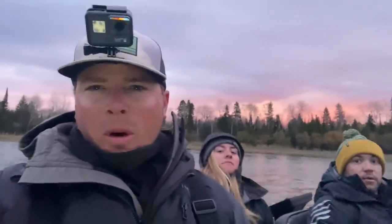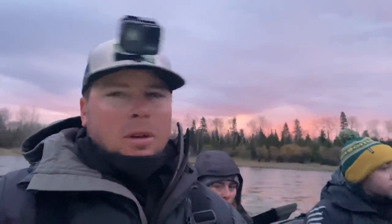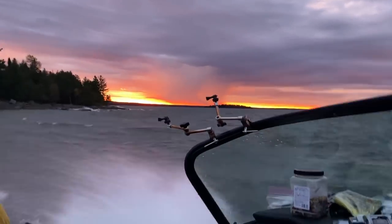Morning, guys. Day number 4, Eagle Lake. We got a little bit of a wind this morning. We're going to come around the corner here. She's going to get nasty. We got some rain today. We got some clouds, as you guys can see.